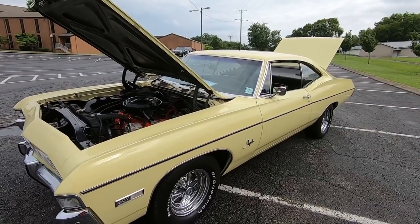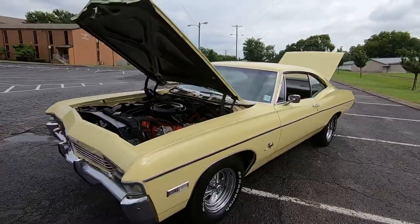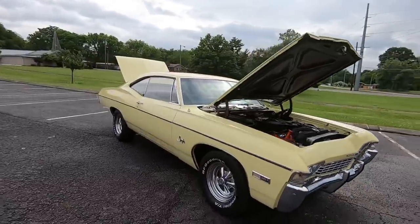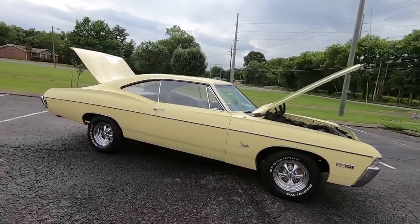Okay, let's walk around this car, point out any chips, flaws, any scratches, anything I see. That way you know exactly what you're getting before you get here. We do this with all the cars on the lot, and you can see the detailed pictures at maplemotors.com.